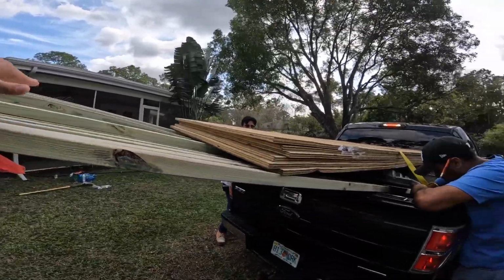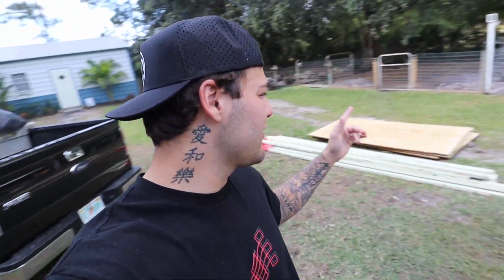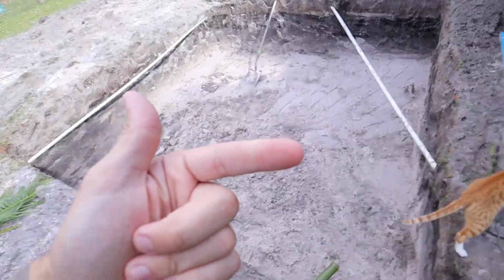Lots of 2x4s, lots of plywood, and lots of work to get done. Now that we're back to present moment, they're back with all the materials. As you can see, everything is behind me on the ground, lots of wood. The hole's pretty much dug. I've now whipped out the main camera.